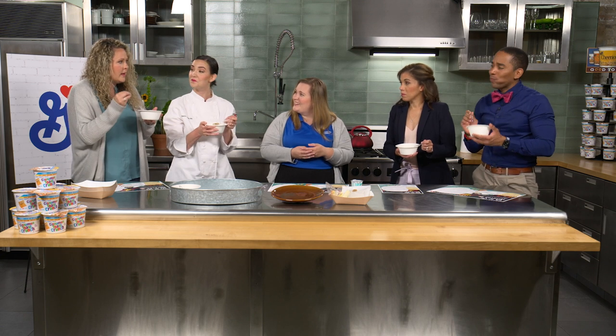I like that it's not too heavy on the blueberry. It's just enough blueberry. I think if it was too much, kids might not like it, but this is the right amount. We are doing an accelerated launch.